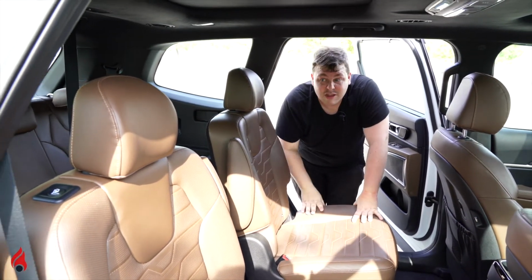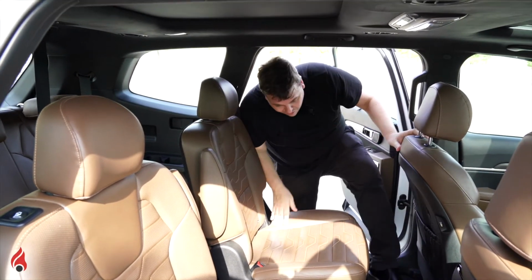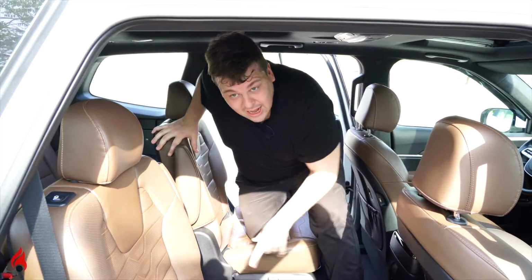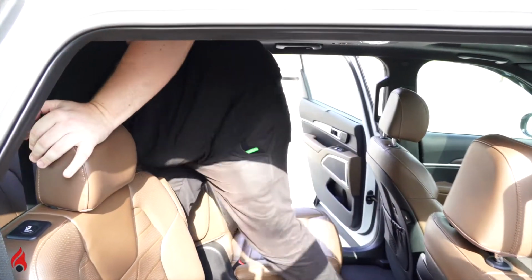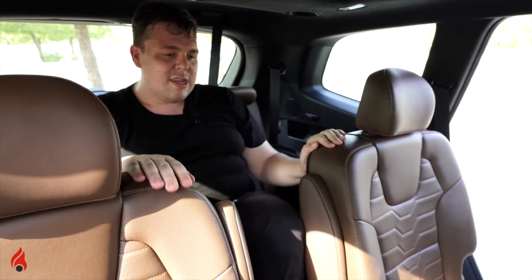And finally, in one of these cars, you can watch me squeeze my way into the back here, and I'm going to attempt it right now because look how easy it is. Okay, not a lot of space back here, but if I am a fully sized adult, I guess I have enough room to put one of my legs through. Not bad on the third row.